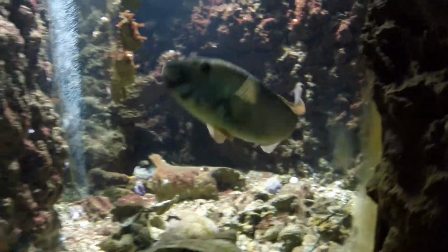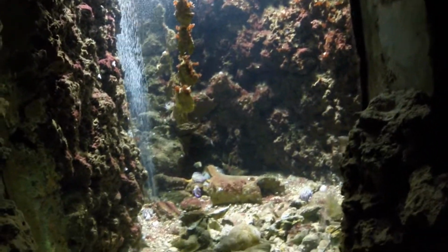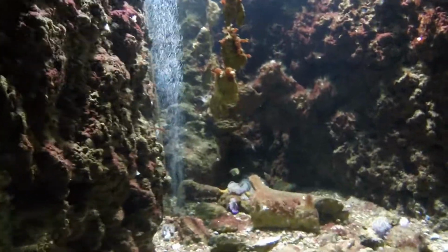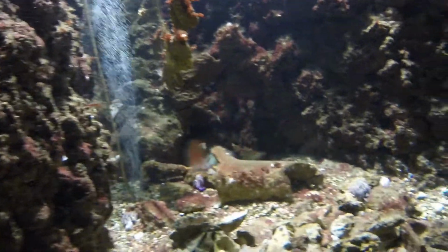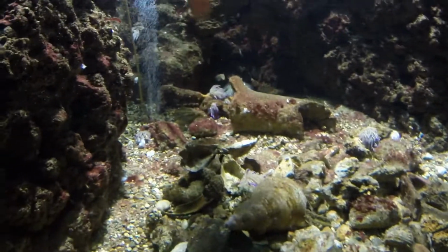This little guy is doing a beautiful dance for us. He or she, I'm not actually sure which, is quite an active animal in this case.